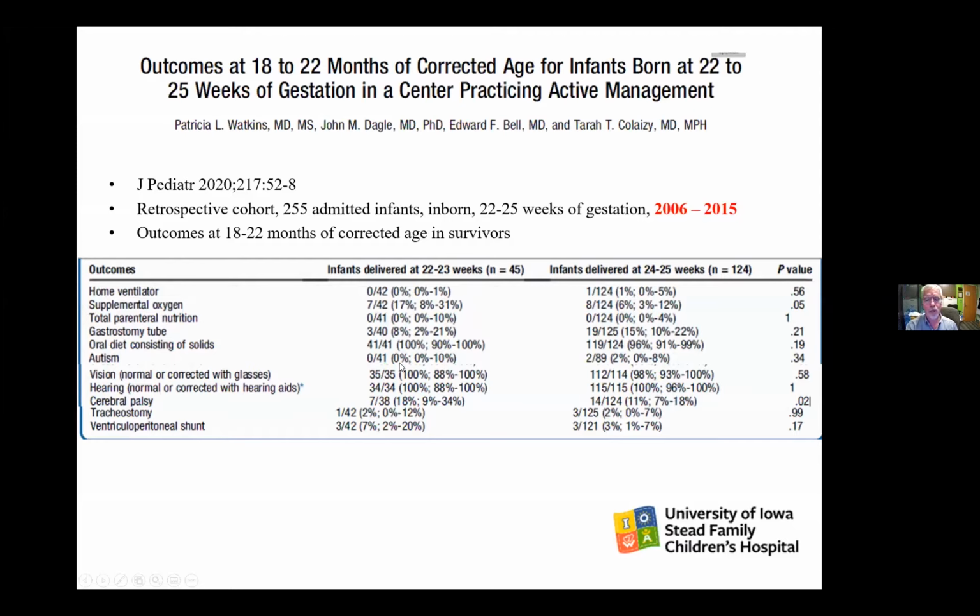Autism was 0% in this group. Now, since this study, I do know one of the 22 weekers that I follow in clinic does have autism. Cerebral palsy was about 18% in the 22 to 23 weekers. And again, need for a VP shunt, so severe enough post-hemorrhagic hydrocephalus, that was 7%.